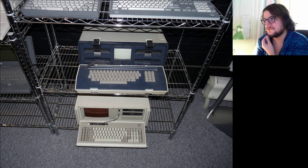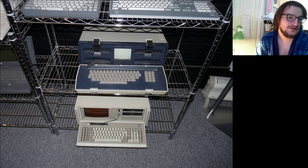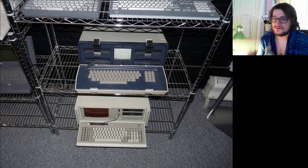Especially with the Apple IIe's and others that came along. Then you've got the original IBM PC Portable at the bottom, and Osborne 1. I would love one of these old style luggable PCs, because they are absolutely awesome.